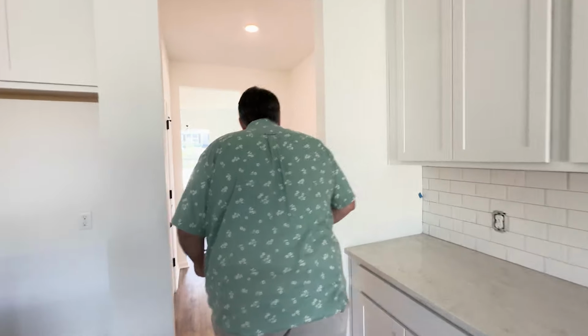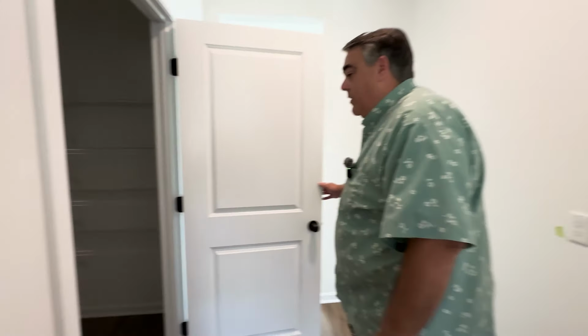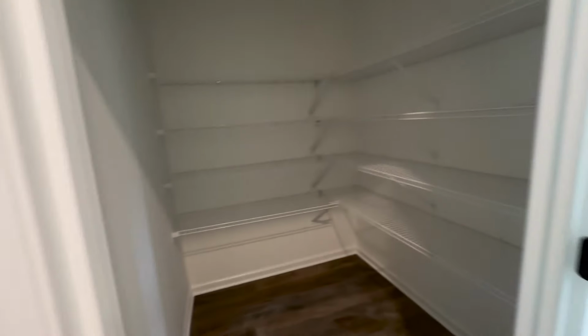All right, so this must be like a butler's pantry area. I wonder if they're gonna put something. Oh, big pantry here. Big pantry.